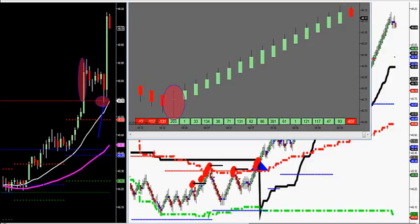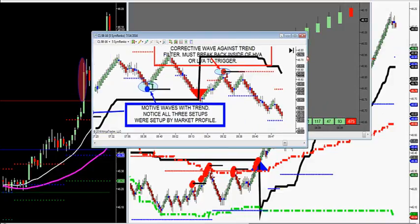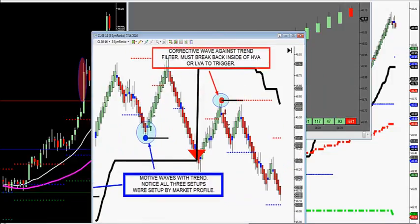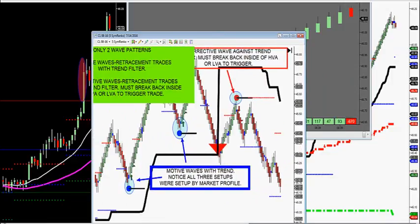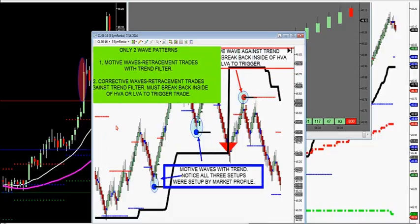Yesterday, I called a trade out, look for a corrective wave. Make sure I go over this while we're doing a video. We played yesterday's video. We had 3 beautiful back-to-back trades. Here they are. There's only 2 waves that we do in this room.